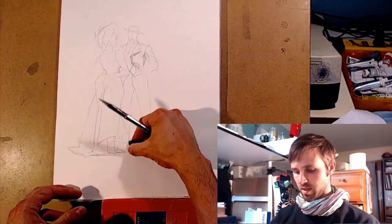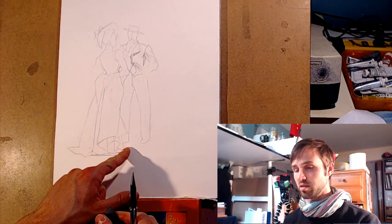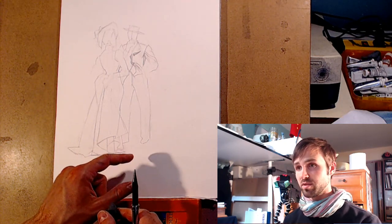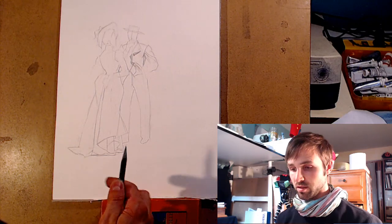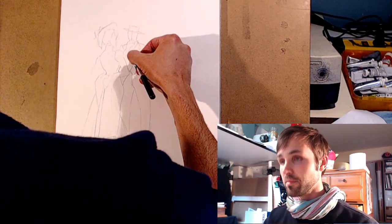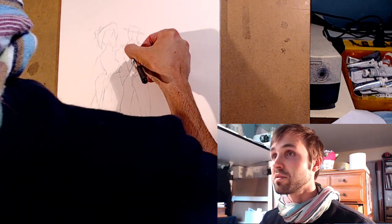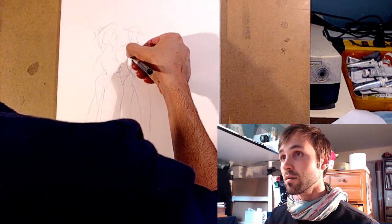This little shape down here, I'm not sure if you made that a foot. Kind of looks like it could be, but it also looks like it might be part of the dress or something. It's kind of ambiguous. He didn't finish this drawing, so it's unclear what he was trying to do. But I'm going to go with the foot placement for now because I need that and it works.